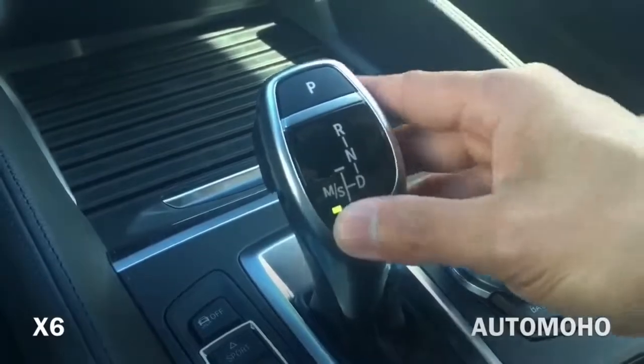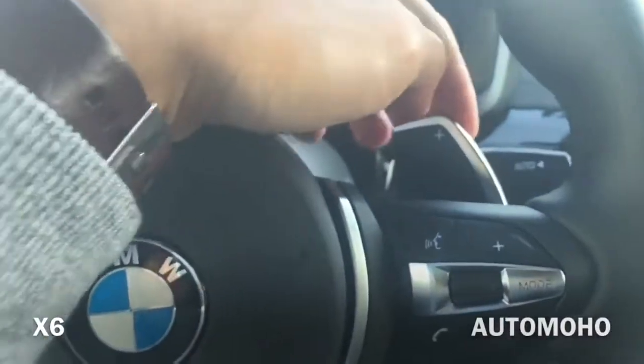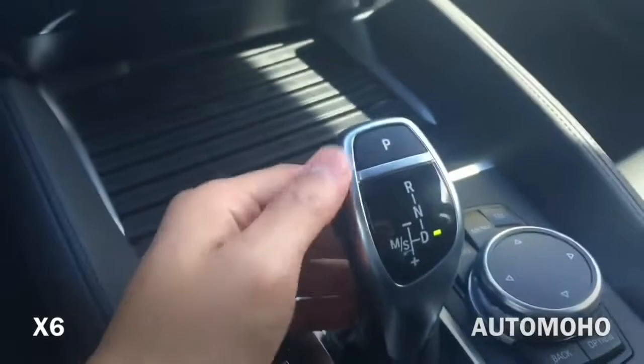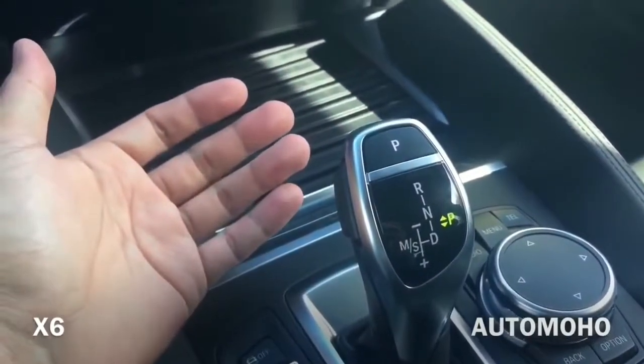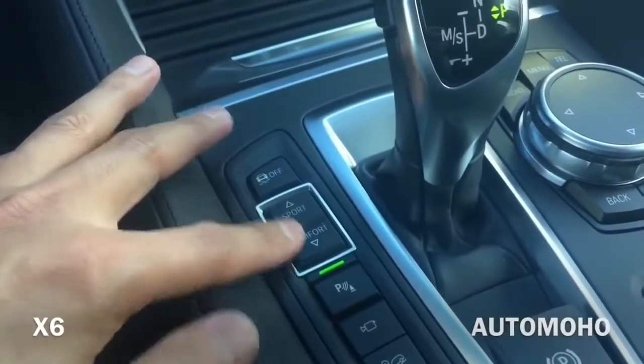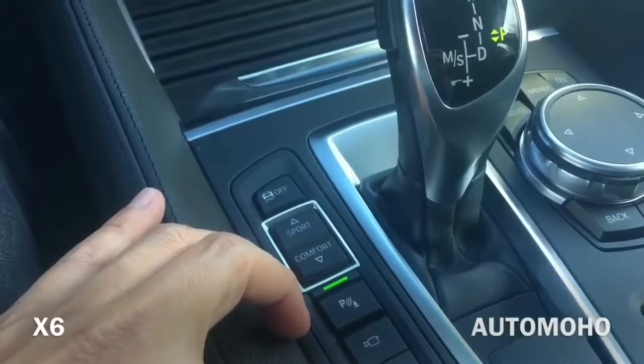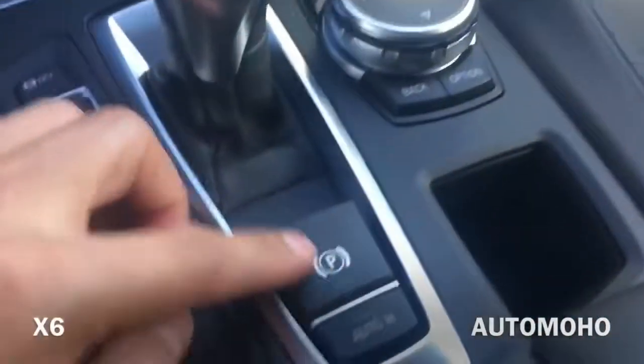And over to the left for manual or sport mode. And that's when you can push it up or down to change gear, or use the paddle shifter as well. So very simple to use. And just press the P for park. Now next to the gear lever you have the traction on and off, different driving modes, park assist, camera, as well as the park and brake.